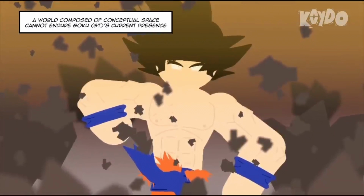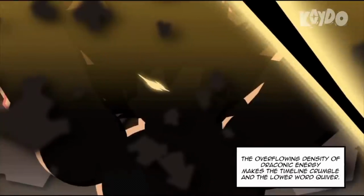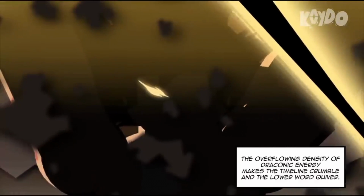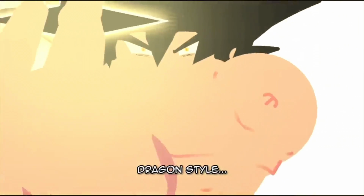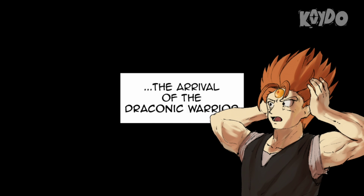The world compass of conceptual space cannot endure Goku's current presence. The overflowing density of draconic energy makes the timeline crumble and the lower world quiver. Nobody will have foreseen. Dragon style? Surge! The arrival of the Draconic Warrior.